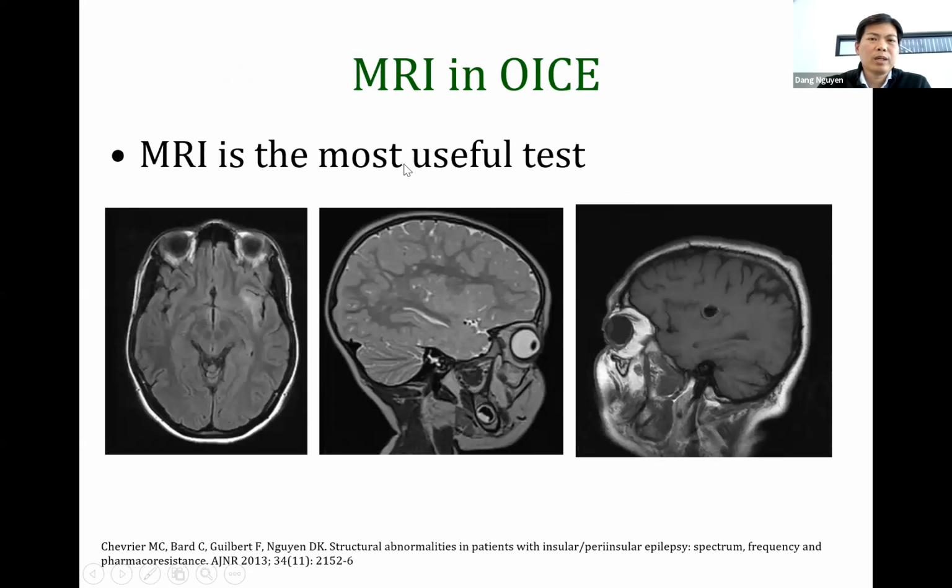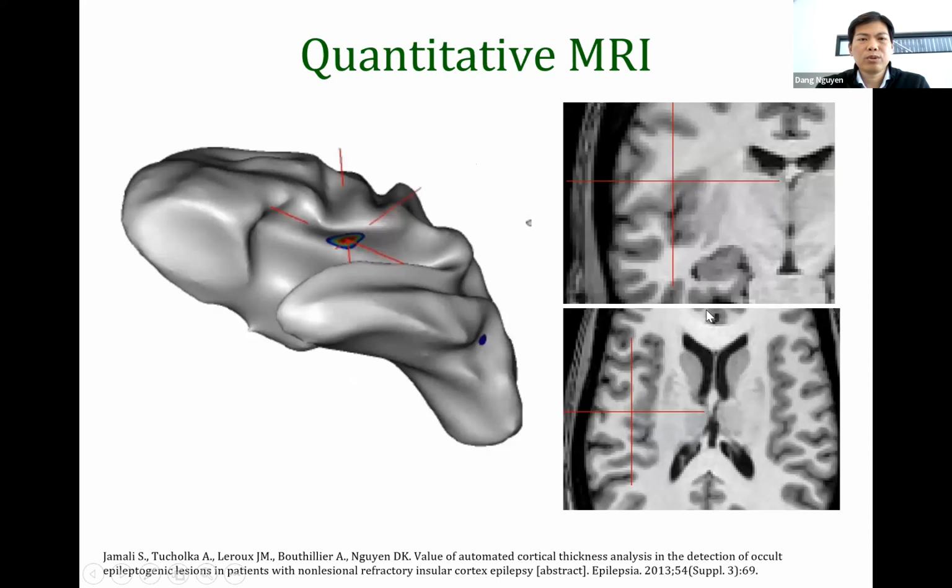So as in most cases of focal epilepsy, MRI is the most useful test to diagnose insular epilepsy. Here are some examples. Here's a patient with a tumor. Here it's a tuber. Here with a cavernoma. And of course you can use quantitative MR processing to identify subtle focal cortical dysplasias as in this case.